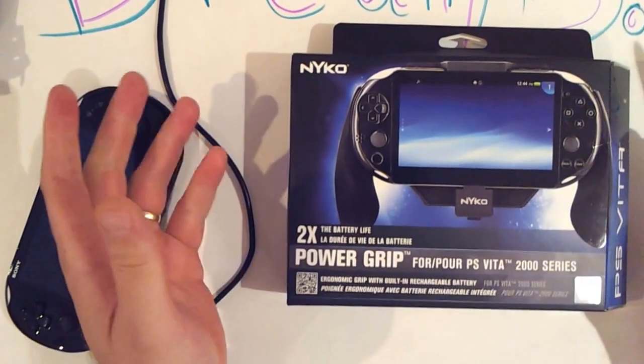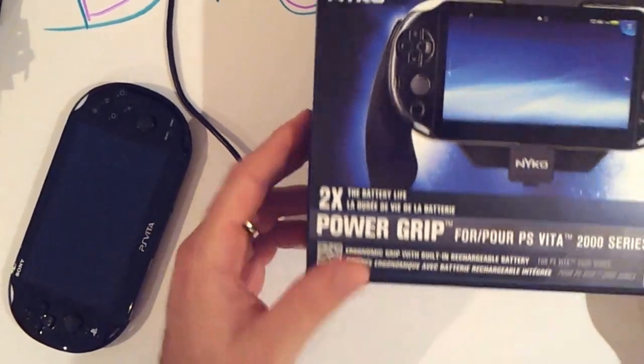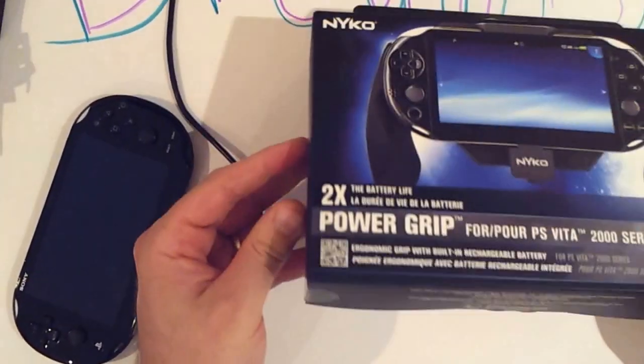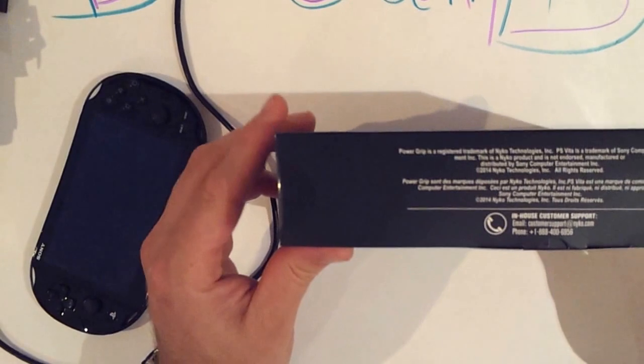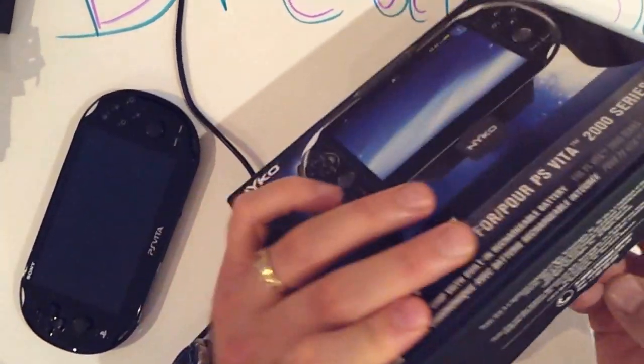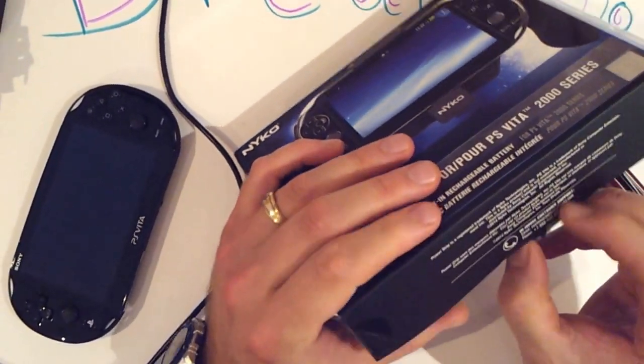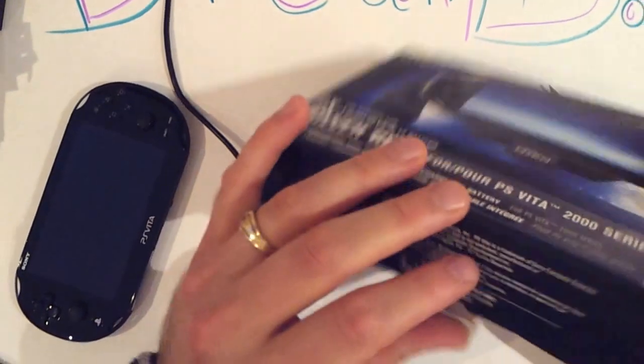All right, but the box looks exactly the same, so I guess it's just their V2 grip. They probably changed something in there because this is new. They sent me a new one, so they obviously fixed the problem from the other one. I'm sure it looks exactly the same. Even the port looks exactly the same.